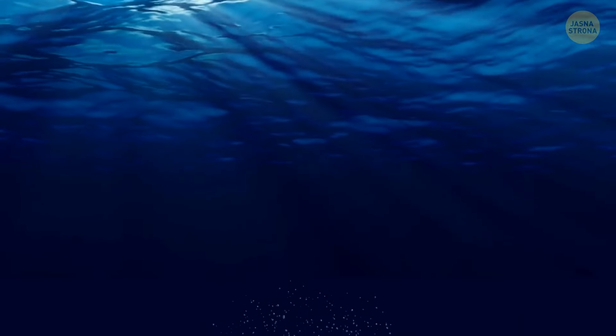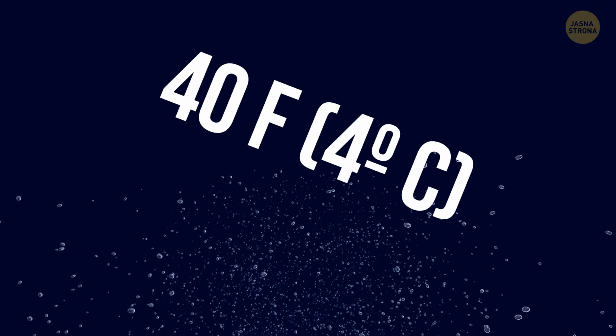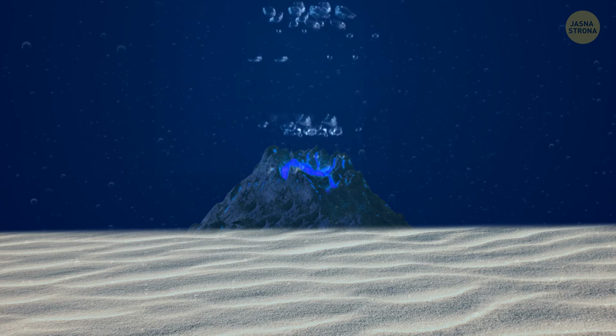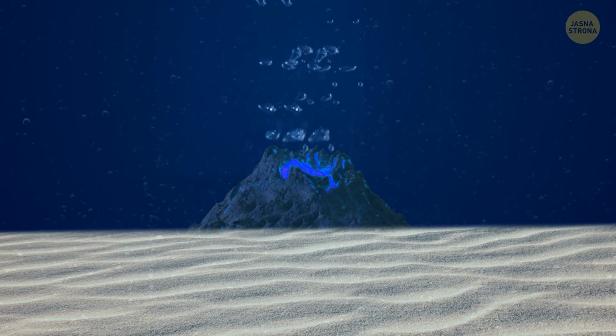Deep parts of the ocean are really cold. The temperature of the water can be about 40 degrees, but at the bottom, water can get boiling hot. There are hydrothermal vents in the seafloor. Those are the hot springs located at the edges of tectonic plates.